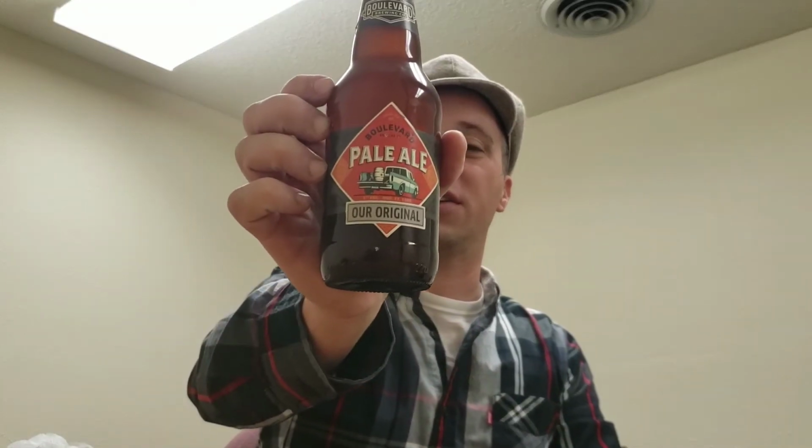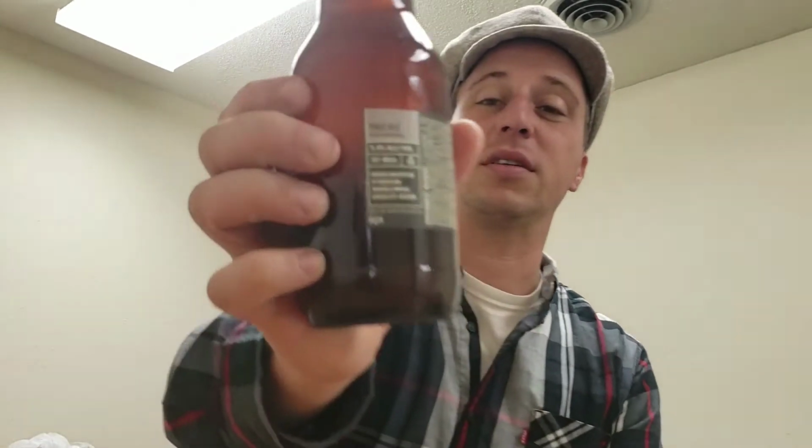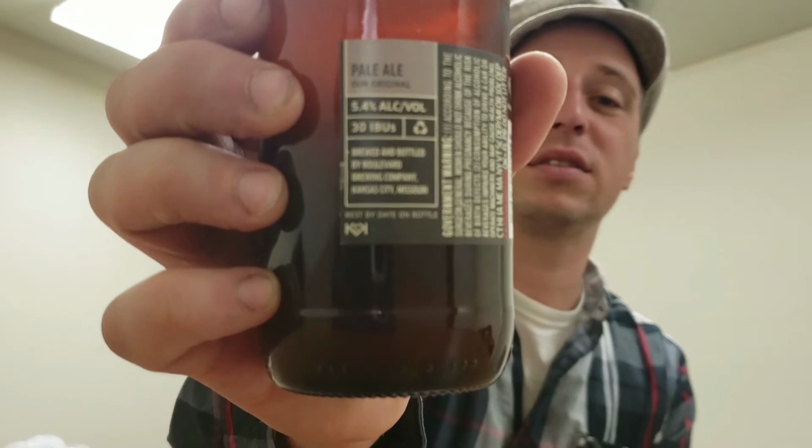It says right on here, they're our original. The first keg of beer ever produced and delivered was November 17th, 1989. That would have been the day I turned 9 years old. This beer is 5.4% alcohol by volume, 30 IBUs. They actually have this on the bottle. I don't know if you can see that or not.